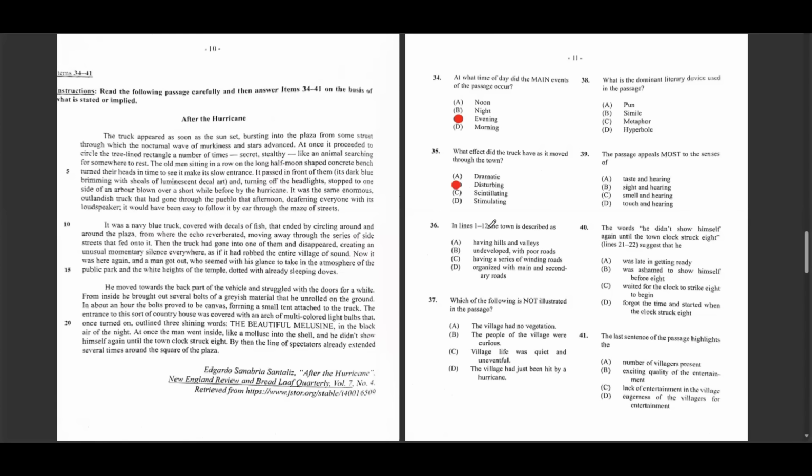36, in lines 1 to 12, the town is described as having hills and valleys, undeveloped with poor roads, having a series of winding roads, organized with main and secondary roads. So looking at the town, how was the town described, right? So like from 1 to 12. So you can see here, it says in your last line in paragraph 1, it would have been easy to follow by air through the maze of streets. So you see, okay, they're describing the town there with like a maze of streets. And then you come here in the second line 11, you see like from where the echo, moving away through the series of side streets. So there's a series of side streets as well. So our answer here is option C, right? The town is described as having a series of winding roads.